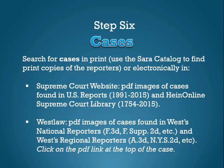Step 6 is to find the opinions that the article you're cite checking cites. BLS Library has access to all federal and New York State opinions in print, so you might want to start there if you're cite checking. Use the SARA catalog to find the location of our print reporters.